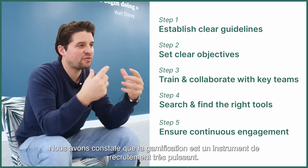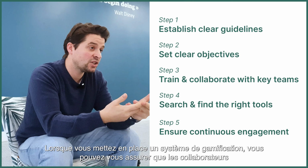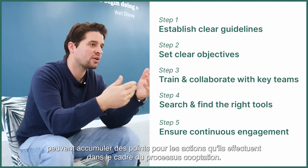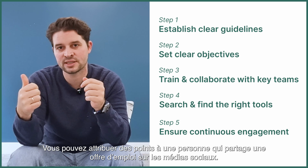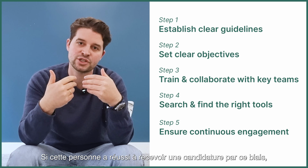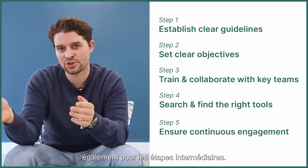We found that gamification is a very powerful recruiting instrument. What do we mean by gamification? When you have gamification in place, you can make sure that employees can collect points for actions they perform within the referral process. You could assign a point for a person who is sharing a job on social media if that person has managed to receive an application through a referral. There are many ways how you can make sure that you reward employees for steps in between.